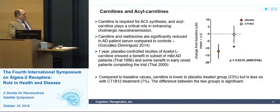So in our samples, in the placebo patients, we saw a decrease over time in the acetylcarnitine. But in the drug-treated patients, we didn't see any difference, and that was statistically different between those two groups.